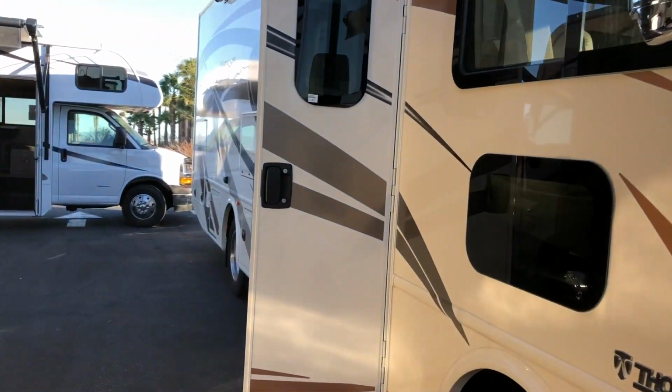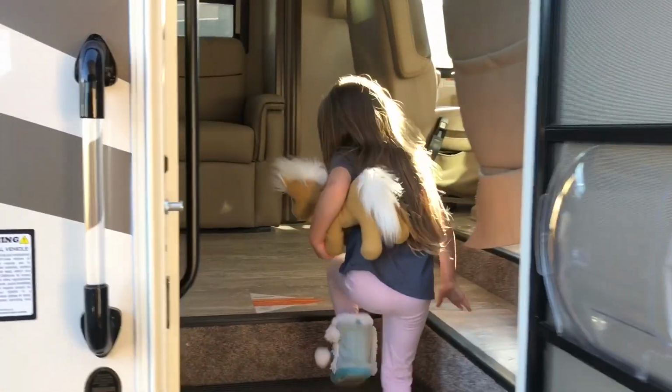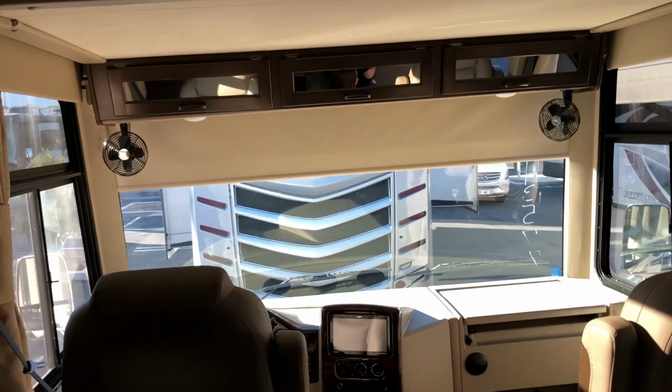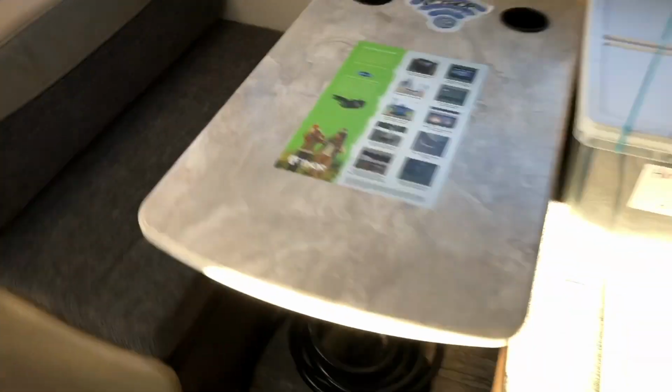He's already in. He's on the go. Yes, but they said this is the model. So that turns into a bed. This turns into a bed, buddy. And this turns into a bed. So there's three beds up there. This is a smaller unit. We could make this work.